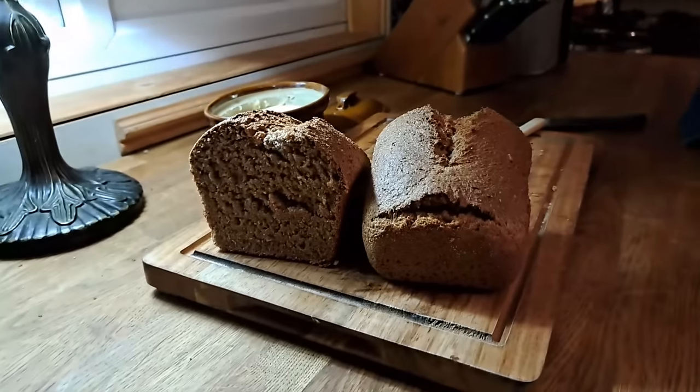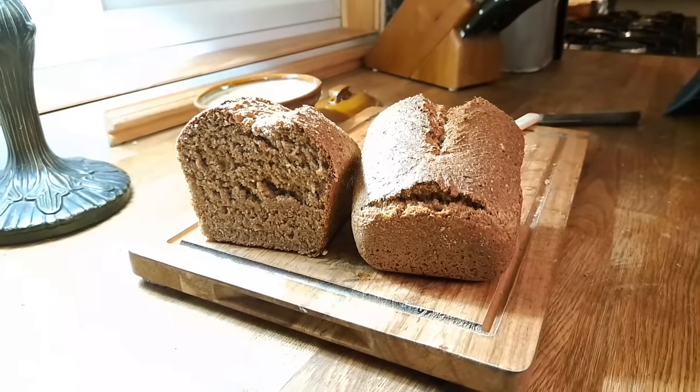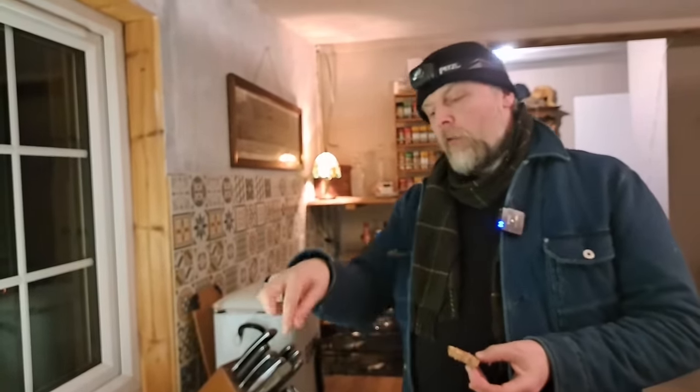Getting back to the toasting thing, what I'm saying is, if it's toasted, it's going to be absolutely fine. But I think this particular batch, right in the middle where I cut it, it just needed a bit longer in the oven.